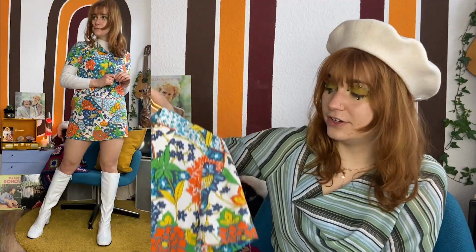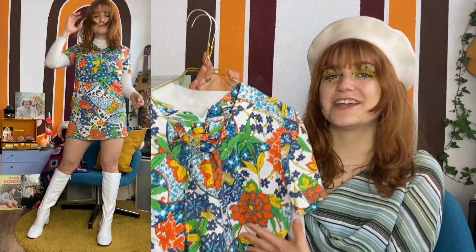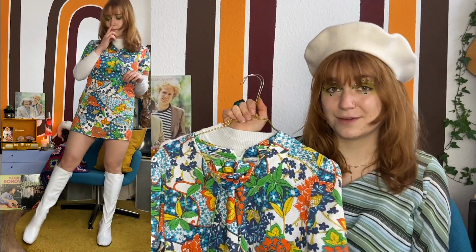And the way that I ended up styling it for this video was underneath this amazing kind of psychedelic, colorful printed dress. I feel like this dress is so much fun, but during the winter time it gets really hard to wear your mini dresses depending on where you live. Where I live, it is super cold all winter long, so I really appreciate having the option of just putting on a turtleneck underneath my favorite summer dresses.